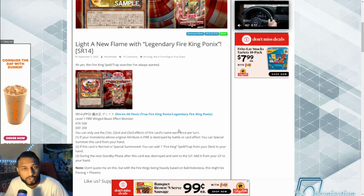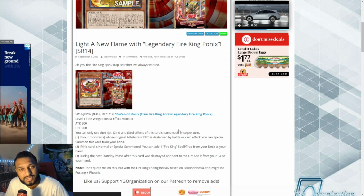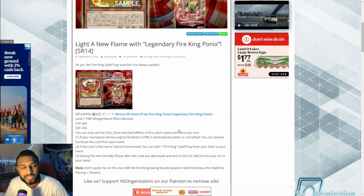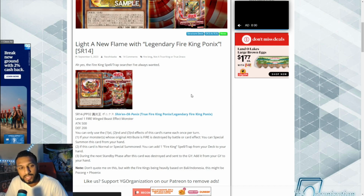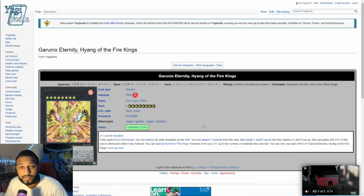So this is an amazing new support card, and I'm so glad that these structure decks are getting support cards like this one right here, because it's definitely needed, and it would make a deck viable, stuff like this. So good job Konami making something like this. And again, I'm pretty impressed with these structure decks, and that's just one of the new support cards.